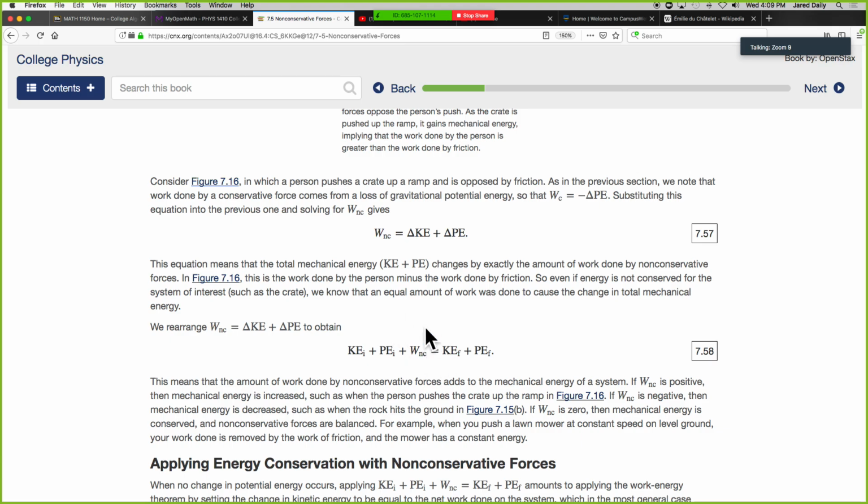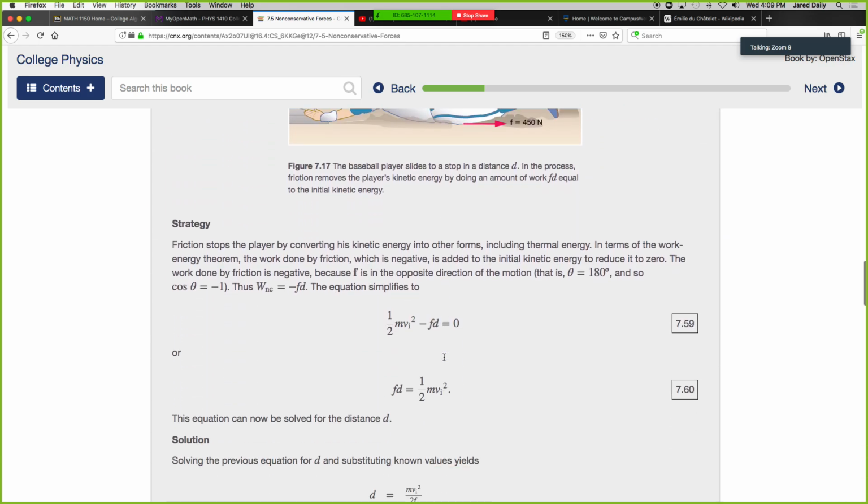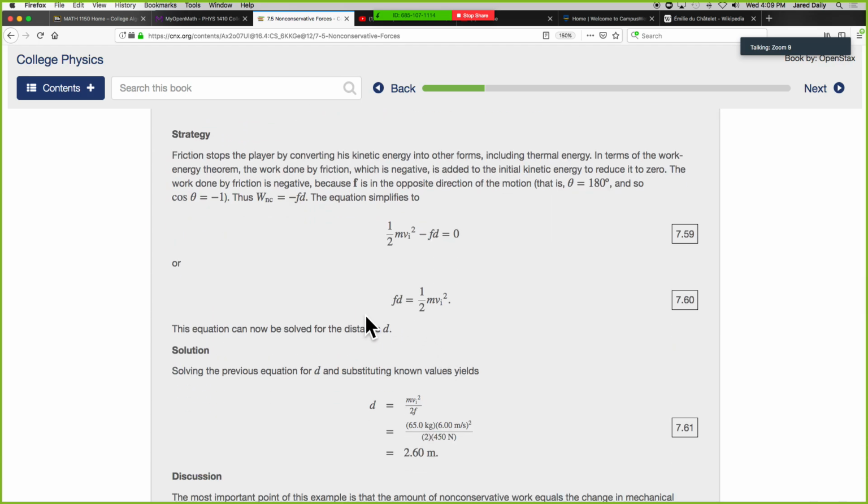So we replace this work NC with force of friction times distance, and we get this equation: 1/2 mv initial squared minus the frictional force times distance. The frictional force and the sliding are in opposite directions, so the angle between them is 180. Cosine of 180 is -1, so you get a negative friction times distance there, and then that gives you this equation.